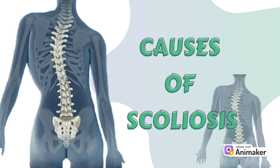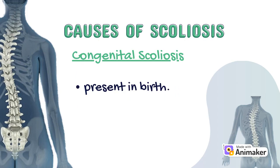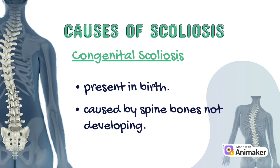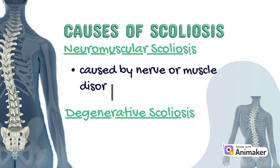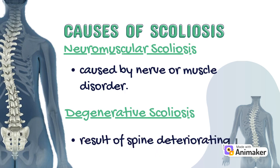Scoliosis may be caused by: first, congenital scoliosis, which is present from birth, is caused by the spine bone not developing properly in the pregnancy. Second, neuromuscular scoliosis is caused by an underlying nerve or muscle disorder, such as cerebral palsy or muscular dystrophy. Third, degenerative scoliosis, which is a result of the spine deteriorating with age, is a condition that affects elderly people. Technically, the main cause of scoliosis is still unknown, but your genes play a big part in it.